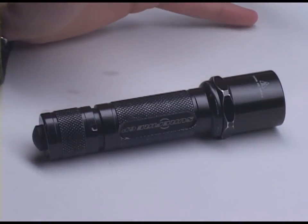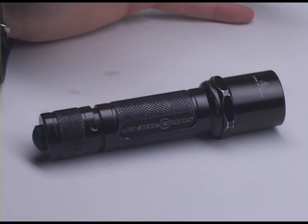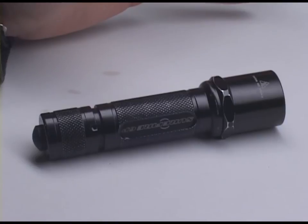And should I drop it down a wall? Should I drop it and have it break? Should I drop it down a couple stories of a building? I don't want to lose $300.